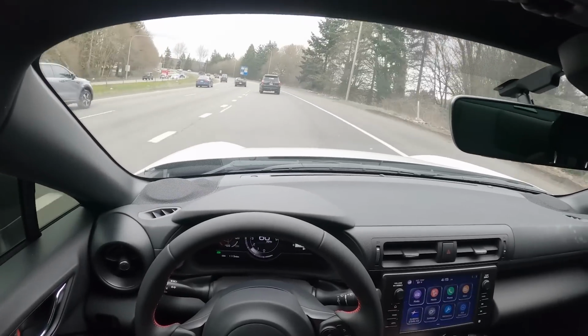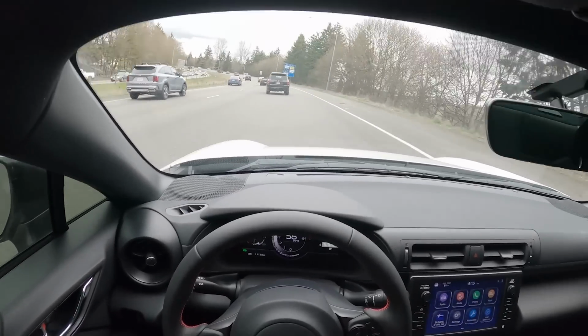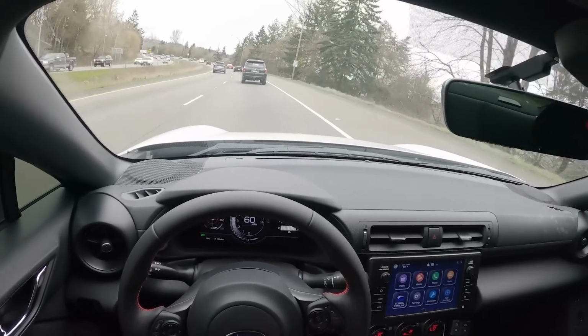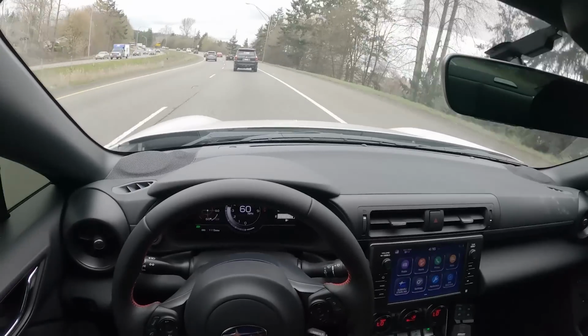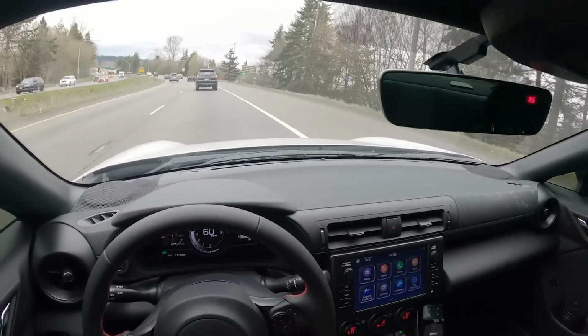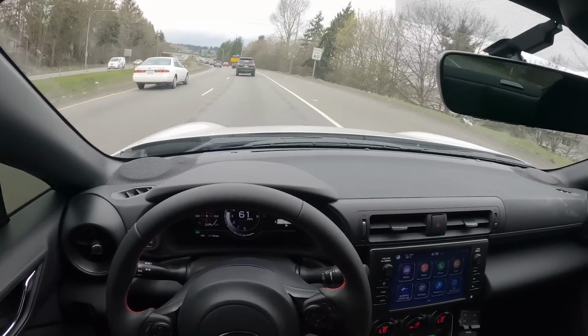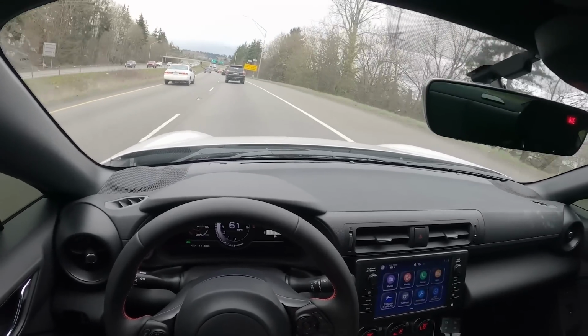It honestly pulls way better than the last generation did. Way better. And there's no noticeable dip in the power band anymore, which I think is the biggest factor in what makes this car feel so much better, is the fact that it holds power all the way through the power band.